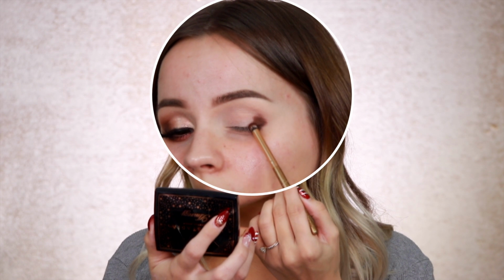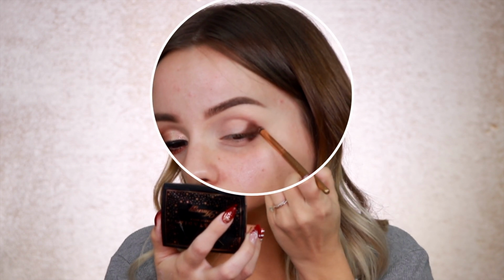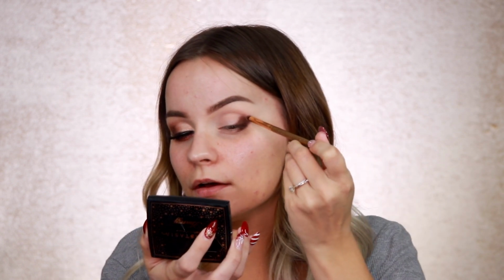And I'm going to make sure that I'm packing on plenty of color before I go in and blend the edges. Really get in the inner corner there. Bam. And then wiping off any additional product I have on the little brush, I'm going to start buffing out the edges. My pressure on my brush again is very light, and I'm just going to push it back and forth.